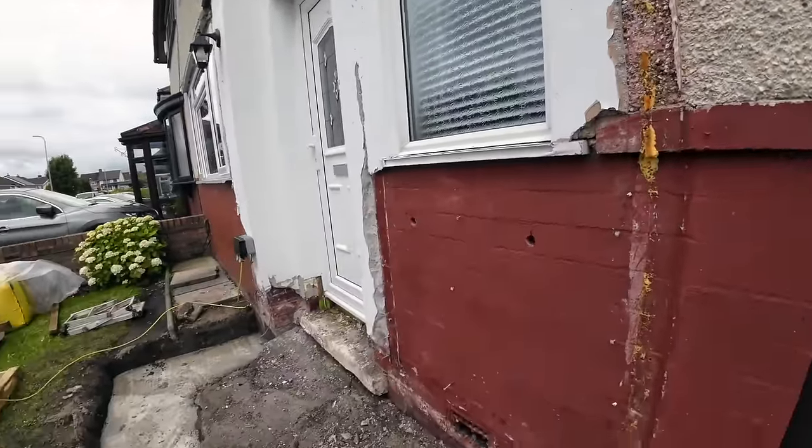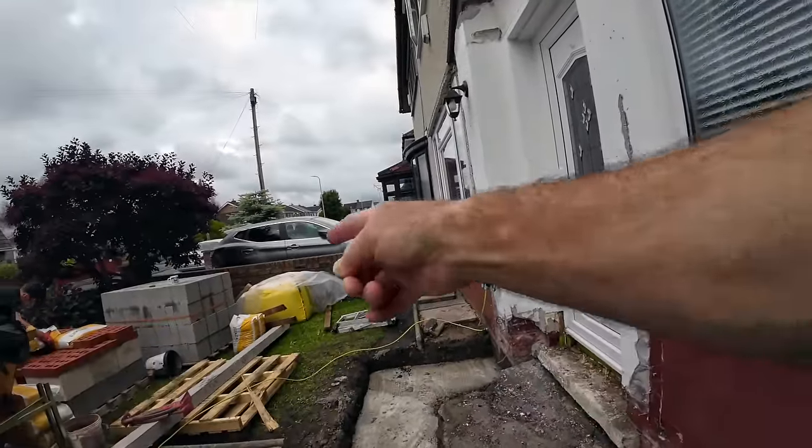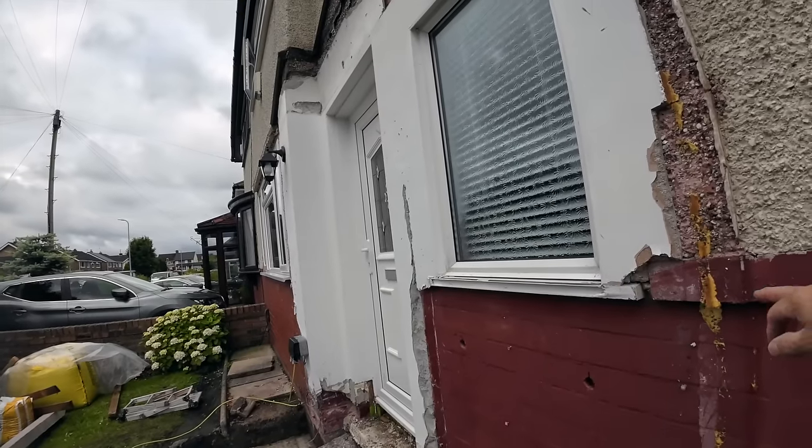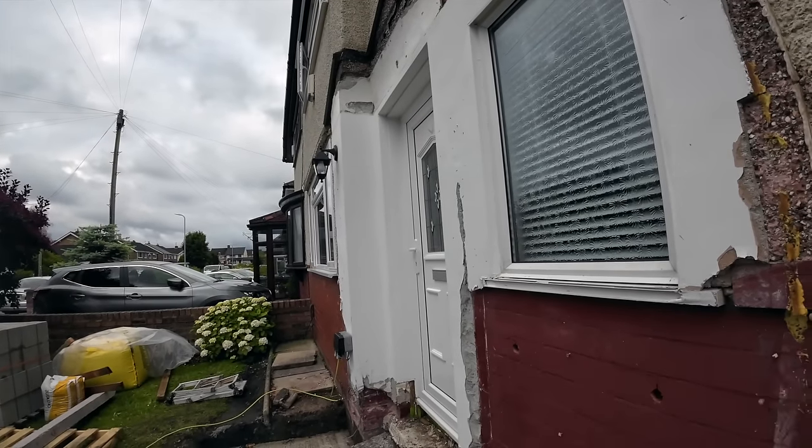So our plan is to get up to damp. There's a cable going in. There's a vent going in. And tomorrow I'll be prepping the slab and slabbing it.